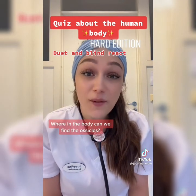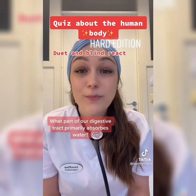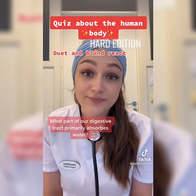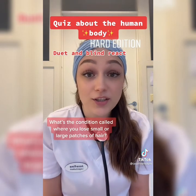ATP. Where in the body can you find the ossicles? In the ear. What part of our digestive tract primarily absorbs water? The large intestine.